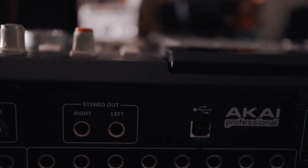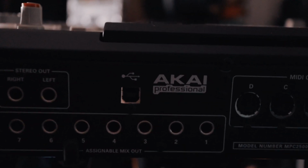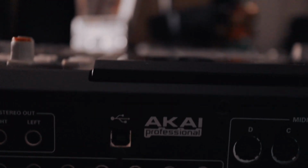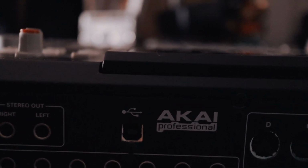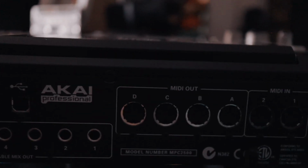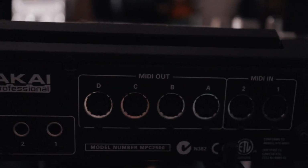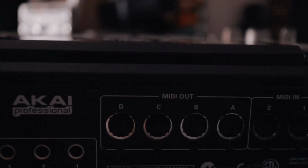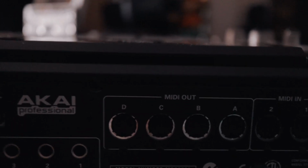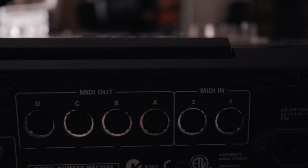And then you have your standard stereo out, and then you have assignable mix outs. This is incredible. Eight of them. And just for a 2003 machine, you have a USB-B to type A, though you will have to have the proper OS for that, an old OS, because drivers are rare out there. I haven't found any. And then you have four MIDI outs. Four MIDI outs on this, 5-pin DIN. Incredible. And then two MIDI ins. So this is actually a beast.